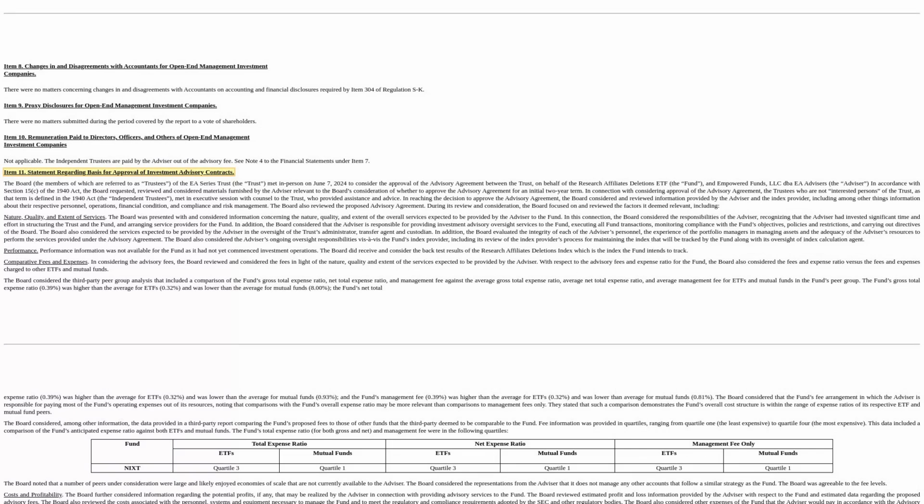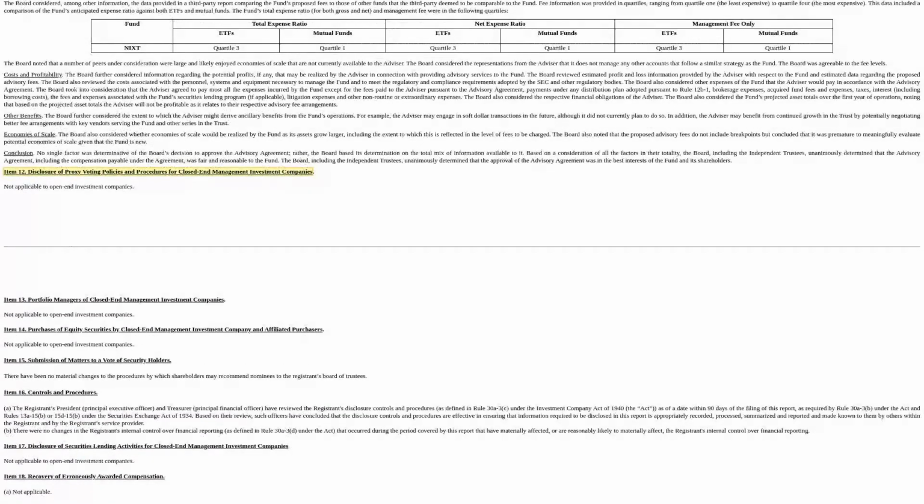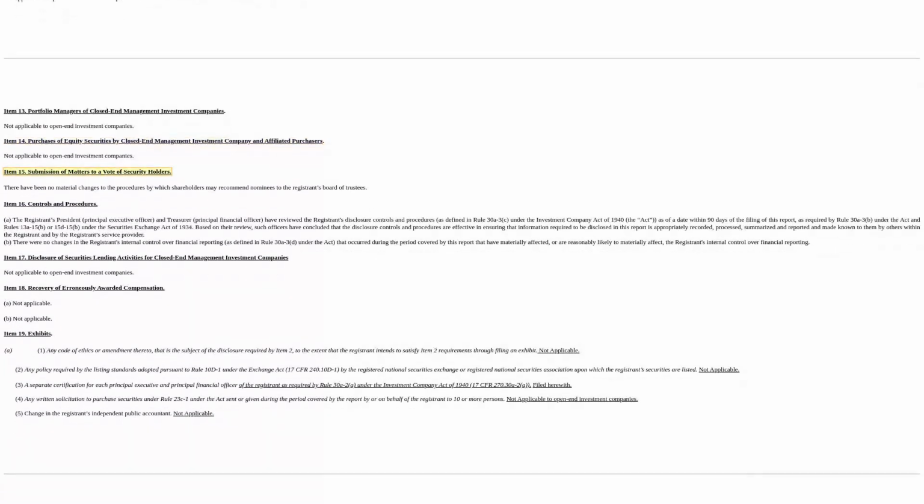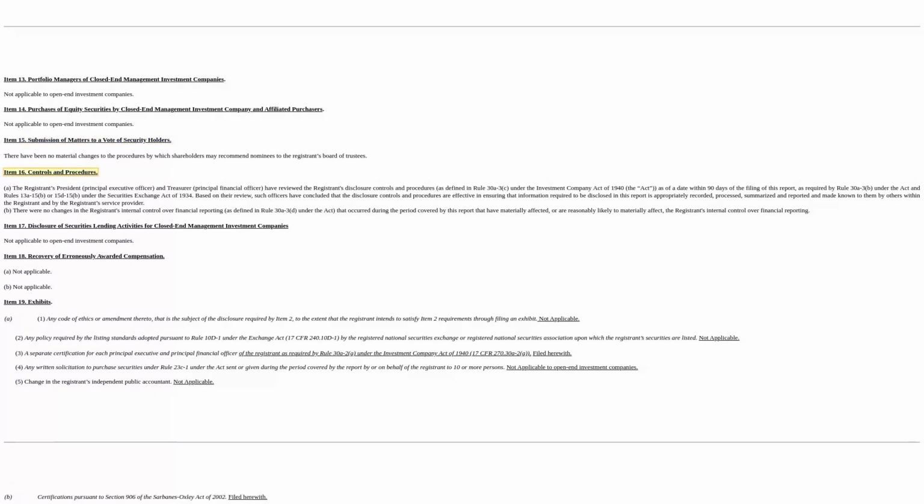This part doesn't apply here, so let's keep moving. This also isn't applicable, so let's keep moving. There were no changes to the procedures for shareholders making suggestions to the board. The president and treasurer said the company's disclosure controls and procedures were effective. There were no important changes to internal financial reporting controls.